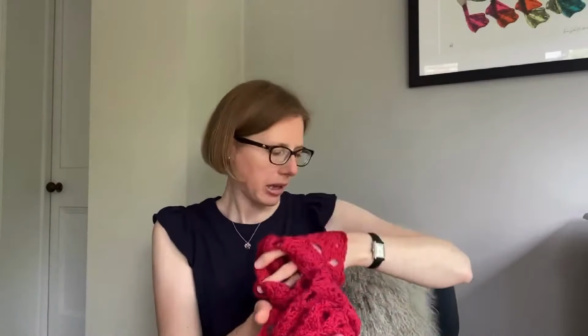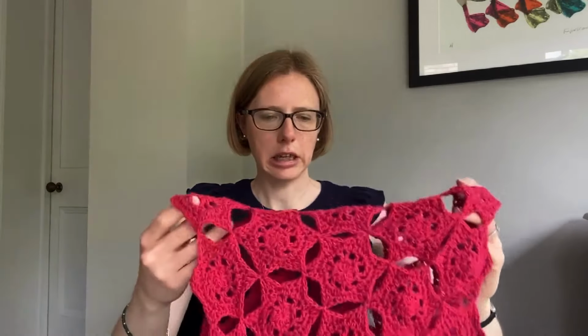But this is quite a good project. Obviously it is going to get bigger, but it's a good portable one for the summer for car journeys and things, because it's not too heavy, it's not hot in hot weather, and it's nice and small and portable. So yeah, I'm enjoying working on that, and I've got 2 projects on the go, and they're both sort of vying for my attention at the moment.